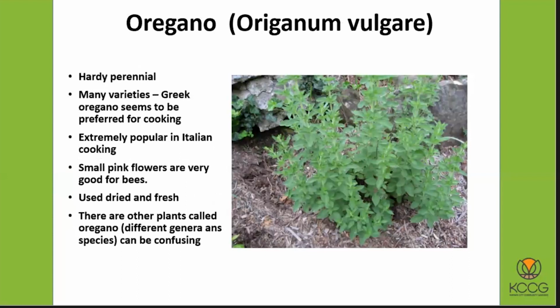Oregano is a hardy perennial. It's almost kind of like a ground cover if you keep it trimmed. Many varieties. The Greek oregano, from all that I've read, appears to be the one that's the most used as far as in cooking.